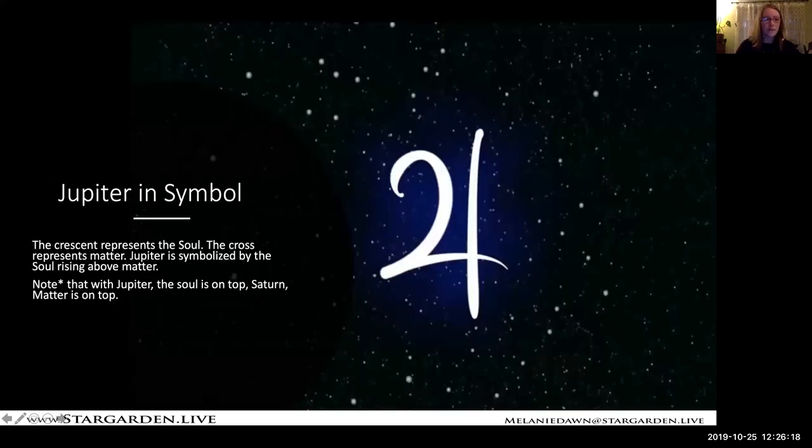So now the glyph of Jupiter: the different pieces of the glyphs symbolize different things. When you have the half circle that you see in Jupiter and any of the glyphs, the half circle represents the soul, and the cross represents matter. The full circle is spirit. And so seeing how those three different elements, their presence and the way they interact with each other, will also tell you a lot about a planet.